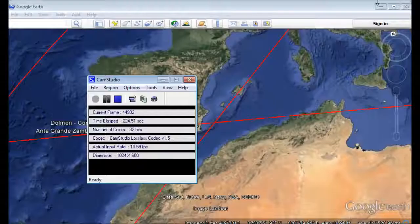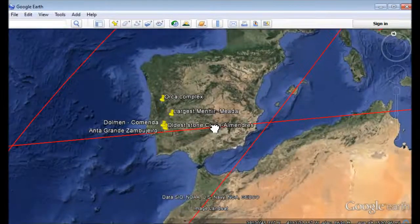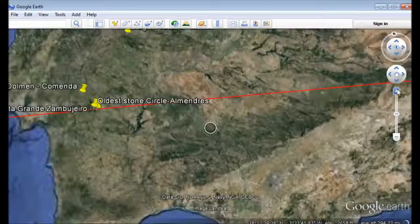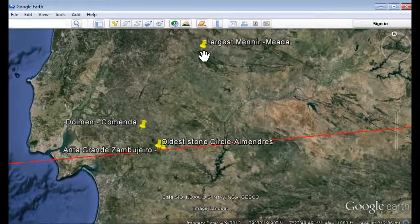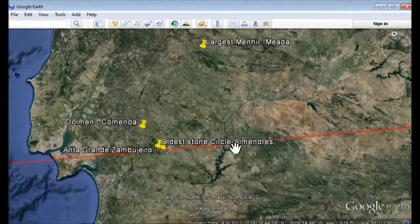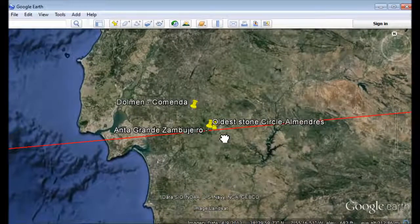Okay, now we're going to go to the map, you guys. And this is what I found interesting. You look here, and here are some of the sites, as I told you that I'd plot. We're going to zoom in here. This is Portugal, okay? And here's the largest menhir. We mentioned that. It's in Maida. Anta Grande do Zambujeiro, which is the circle. I'm sorry, the oldest stone circle is Almendres, and the Anta Grande do Zambujeiro was the stone dolmen, the largest stone dolmen.